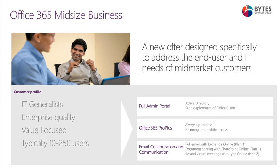The mid-size business plan is only designed for users or organizations with between 10 and 300 users. It says 250 users on the slide there because there is a hard cap at 300 users. So if you're approaching the 250 user mark, we would recommend that you look at the enterprise plans.